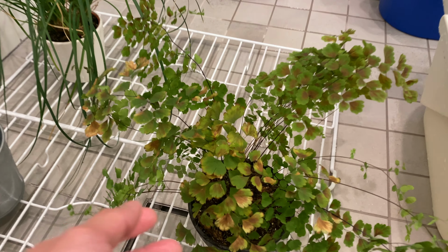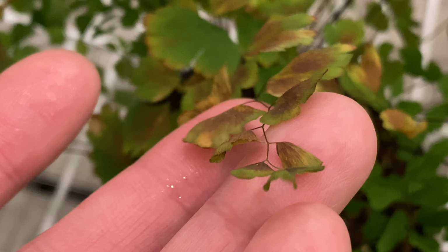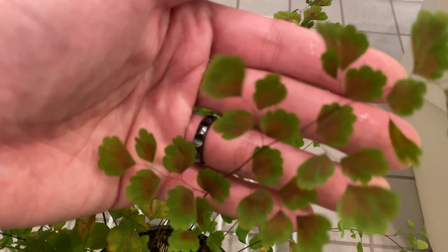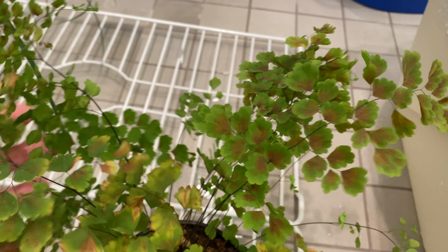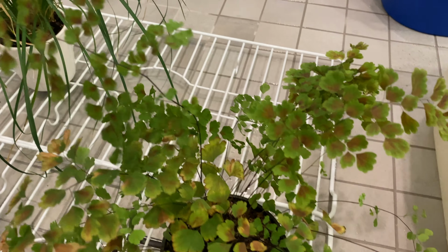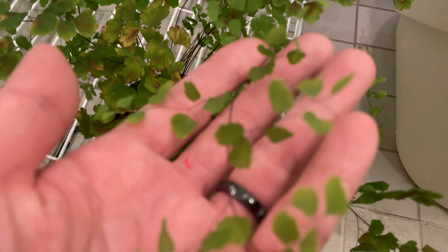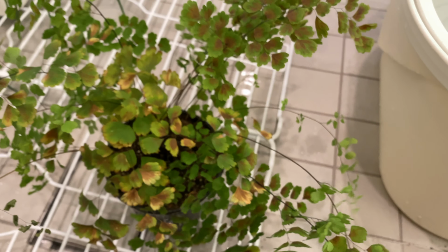As for the maidenhair fern, the leaves are not looking healthy. You can see there's a brown spot that originates from the base, the center of the leaf, and it's spreading outwards towards the edge. However, the newer leaves are still looking pretty green. Not sure if it's going to develop that same brown spot though. Not sure what's causing this.